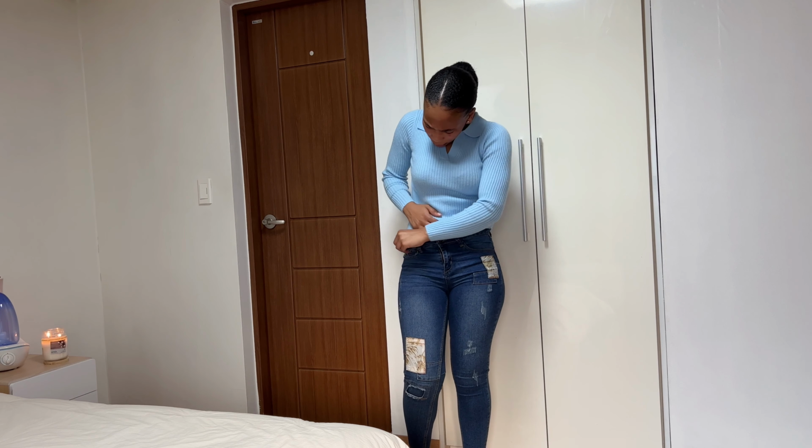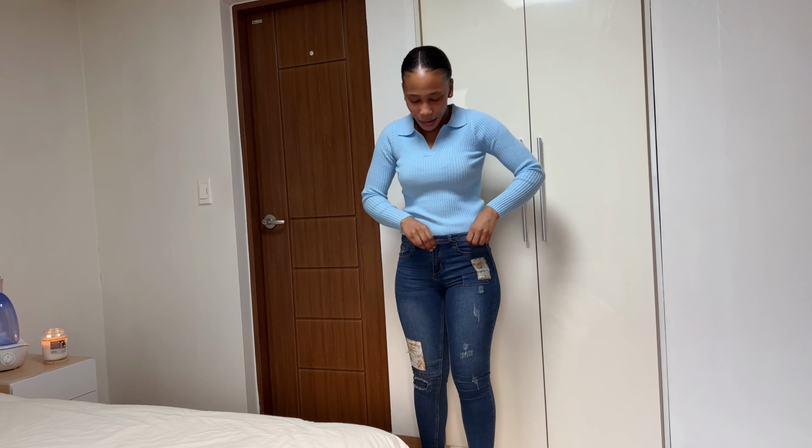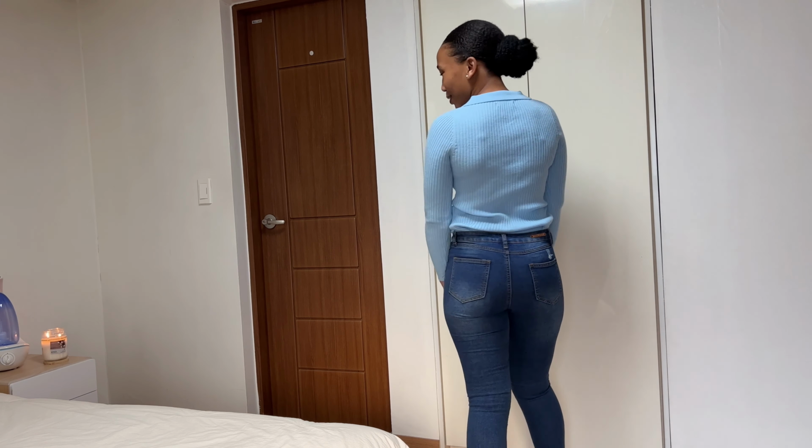Oh, and these jeans are not a part of the haul. Yes, these are from home. And oh my God, soda. Yes, soda. And yeah, it's giving. And I think you can just, let me see, tuck it in, maybe. I think I'm gonna wear this now because I'm actually going out, so I'm just gonna wear this and put a coat on and leave. Yeah, what do you guys think? I think it's giving. Oh my God, I love it. Yes. Okay.